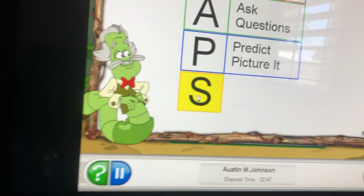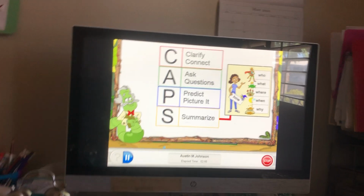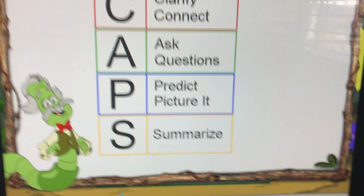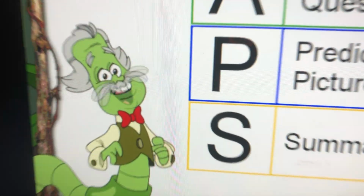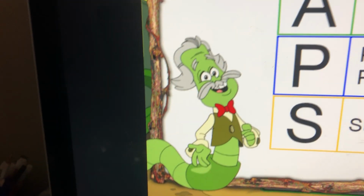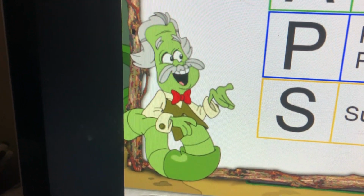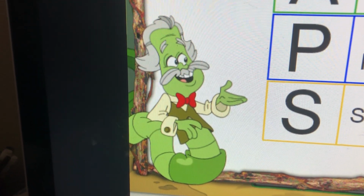And finally, the letter S. That stands for the word summarize. Good readers summarize what they read. They identify main ideas and put them together. The summary helps them remember what they read. Well, I can see you guys are all ready. Good readers use all of these strategies as they read. There are times when one strategy might be more useful to use than another. As you are reading, think about what strategies you are using to help you understand the text better.